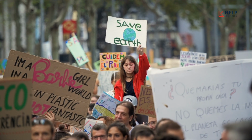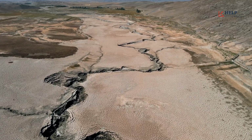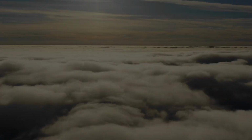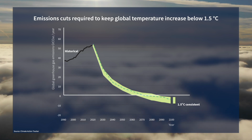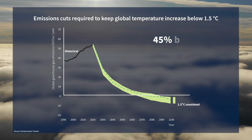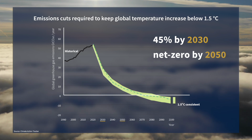the Paris Agreement. Global warming is causing more frequent and more severe natural disasters, endangering millions of people across the world. In order to keep global warming below 1.5 degrees Celsius, we face a Herculean task to cut greenhouse gas emissions by 45% by 2030 and reach net zero by 2050.